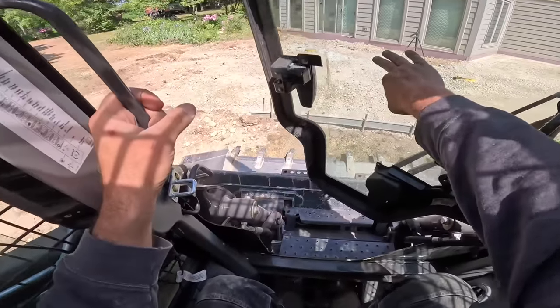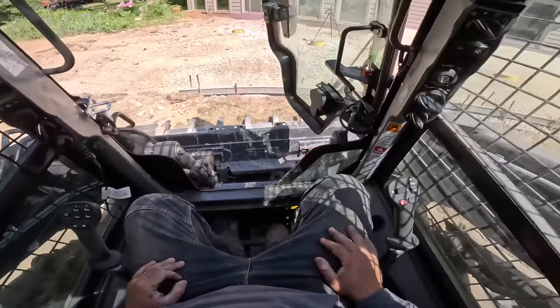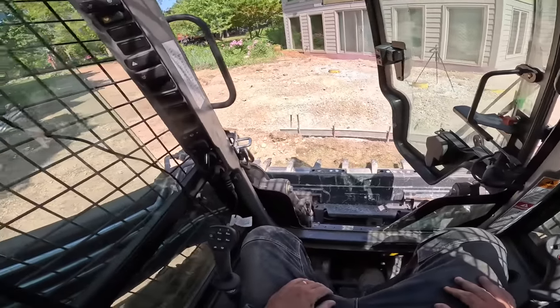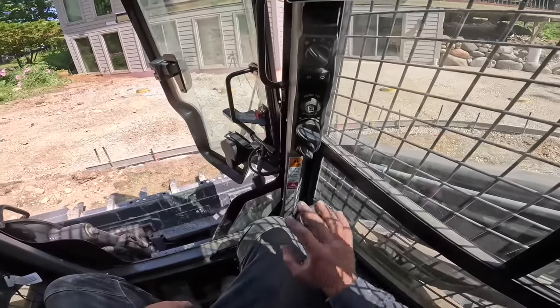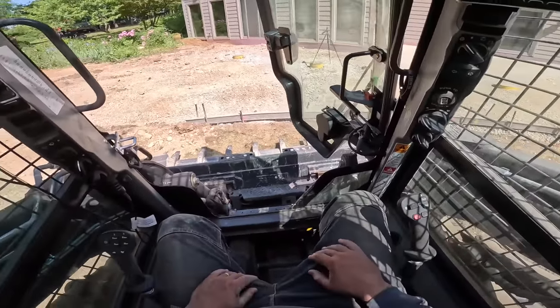I really like the machine, how it operates. I love it, actually. It's strong, it's smooth, responsive. I like the second or the high speed for traveling. It's awesome, especially on a job like this, where I have a long way to go to get gravel and to dump. So that's really helpful. It's very comfortable. The cab is very spacious, good visibility.